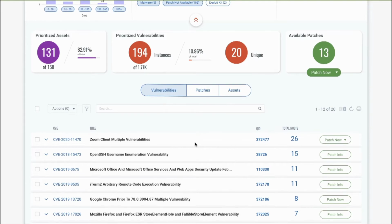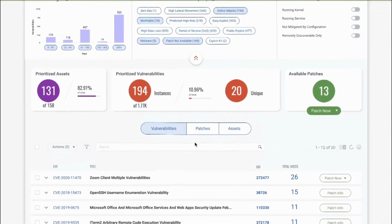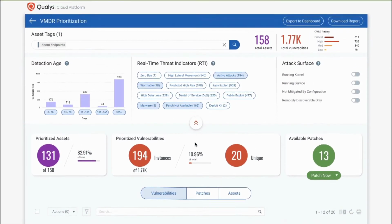A lot of times, just because a vulnerability is detected by the scanner does not mean that the device is vulnerable, because the vulnerability can be mitigated by a configuration change on the box that is in place. If the configuration is in place, then you don't really prioritize that vulnerability. So one of the additional attack surface options we provide here is the ability to say, only show me the vulnerabilities that are not mitigated by configuration.